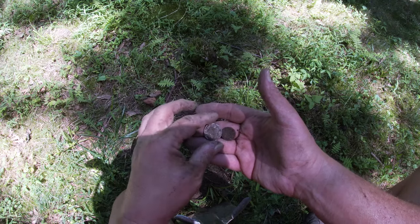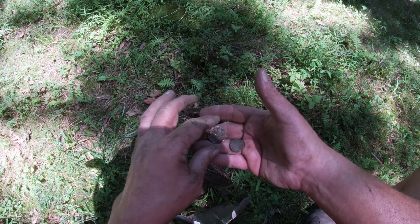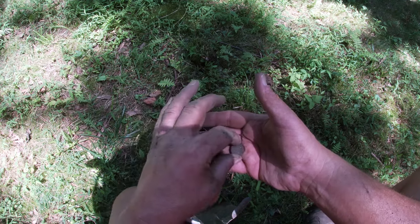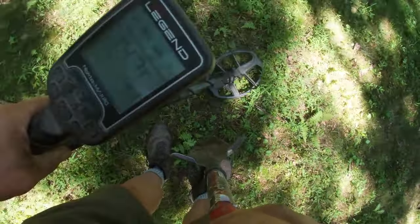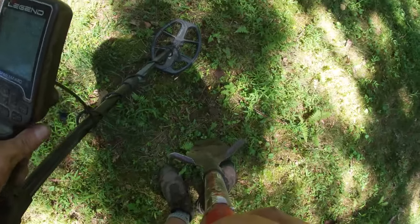Well, it took a couple hours, but finally, here's a silver Washington. Just in time for the 4th of July, it's in 2 days. So happy 4th, everybody, and here's George. And a wheat penny, too. On to the next. That wheat penny and Washington were right there, and then right over here, could be a silver dime.